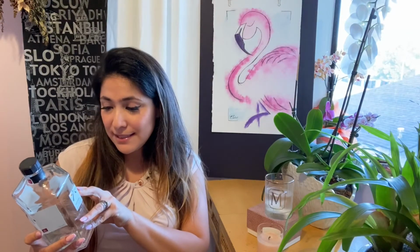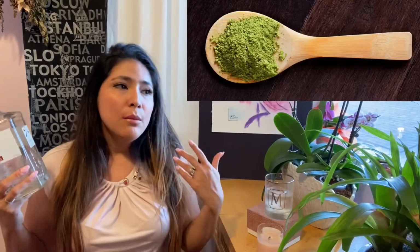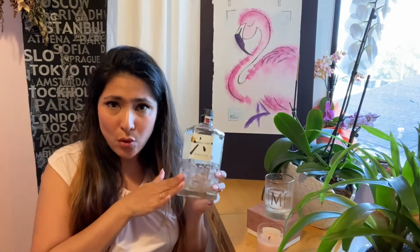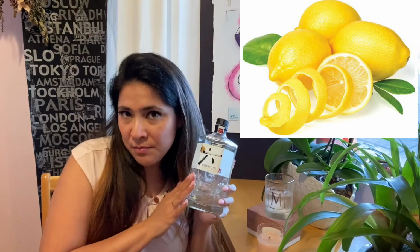So the last one, last but not least, is the Sencha Tea, or most known as the green tea, the tea we use here, and we know that it is very well known in China and Japan and in Vietnam principally. But in this gin we use green tea. Now those are the 6 unique botanicals coming from Japan used in this Roku Gin, but also of course it uses juniper and some lemon peel.